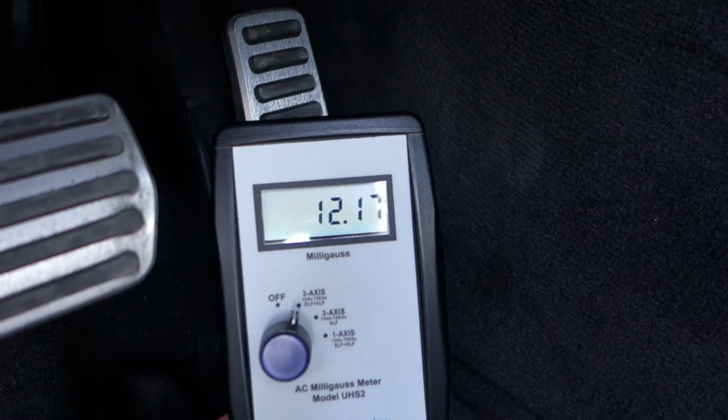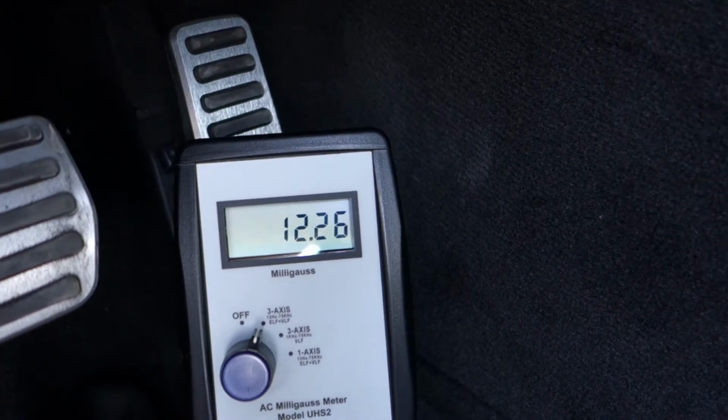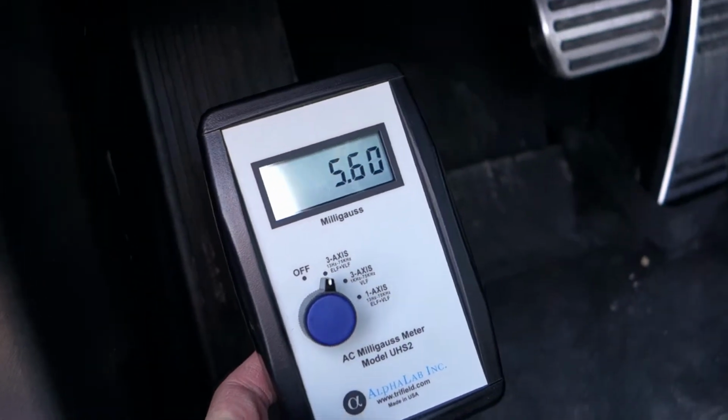The gas pedal is 12, 12.5, okay? Now these levels will go up to maybe like 15, 16. Here, I think I found on the left side it stays kind of around 10 at the most, 9 to 10. Okay, but the most dangerous spot, yeah.